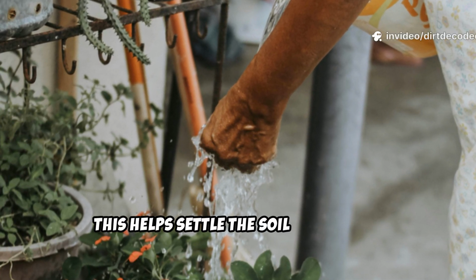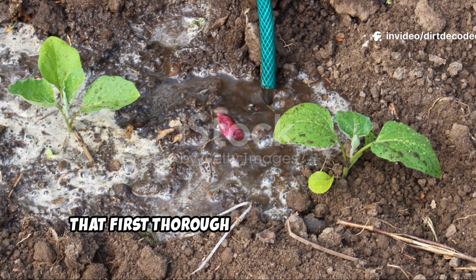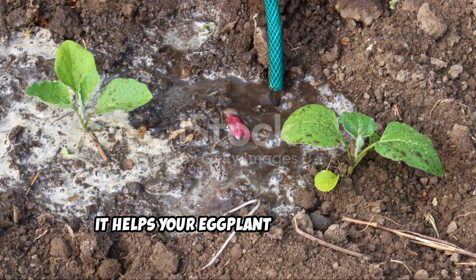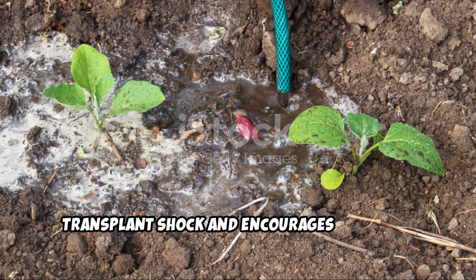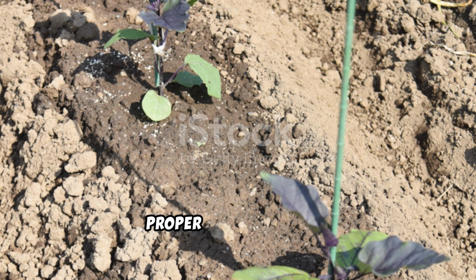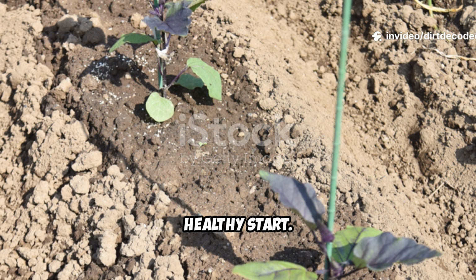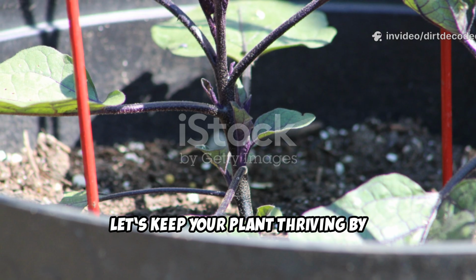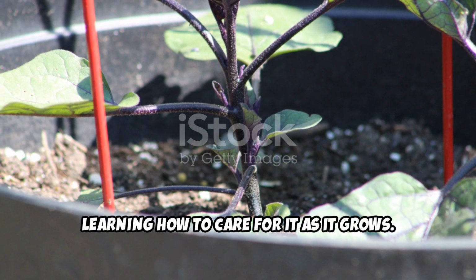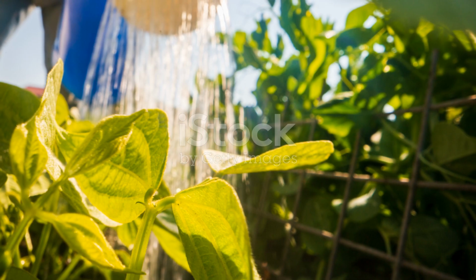This helps settle the soil around the roots and gives your plant a warm welcome to its new home. That first thorough watering is essential. It helps your eggplant recover from transplant shock and encourages the roots to reach out into the fresh soil. With the right space, proper planting depth, and a generous soak, your eggplant is set up for a strong, healthy start. Now, let's keep your plant thriving by learning how to care for it as it grows. Up next, tips for ongoing care and a bountiful harvest.